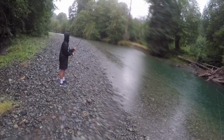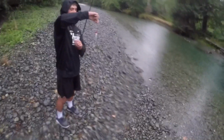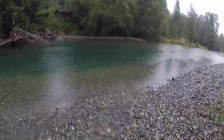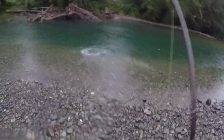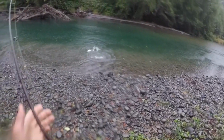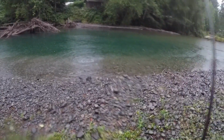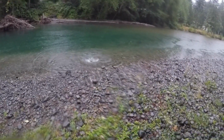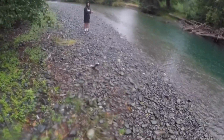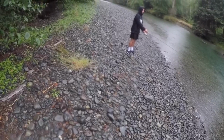Hey, got one. What is it? It's a smolt. Got one. Nice one. There we go. Whoa. Got it. Yeah, it is. Possibly. Oh, come. It's a buck. Oh dang, that is a nice one. Nice fish.